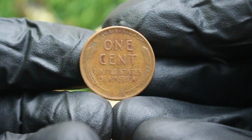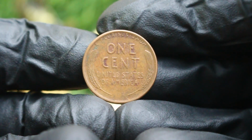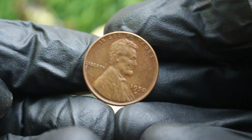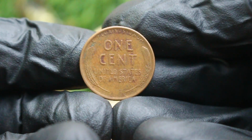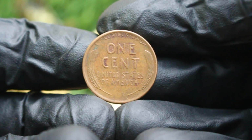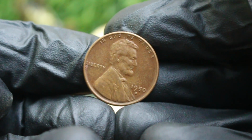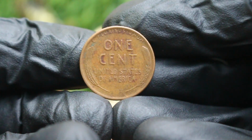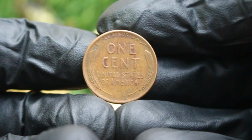On the reverse, the coin showcases the iconic wheat ears, a design symbolizing prosperity and the agricultural heritage of America. This design was used from 1909 until 1958, making the 1950 issue part of a long and beloved series. The reverse also bears the inscriptions 1 cent, United States of America, and the motto E pluribus unum. The wheat ears were detailed and well executed, reflecting the artistry of early 20th century coin design, while the 1950 Denver Lincoln wheat penny was minted in large quantities, over 637 million coins. Examples in high collector demand are typically those with exceptional appeal or notable variations.